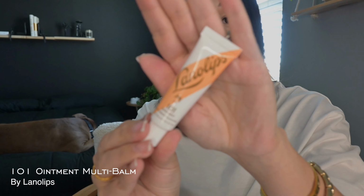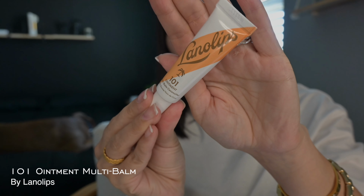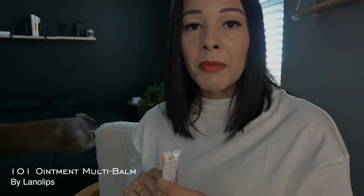This next one is very new to me. I've been trying it out for the past several days, and it's the Lanolips 101 Ointment. Now this is an ointment, meaning that it can be used on your lips or other areas of the body. I'm actually gonna go over what the product recommends, different uses of it, but this is a cruelty-free brand, a multifunctional ointment. Typically it's $13.50 at Ulta, but it's on sale for $9.45 currently, also made in Australia.